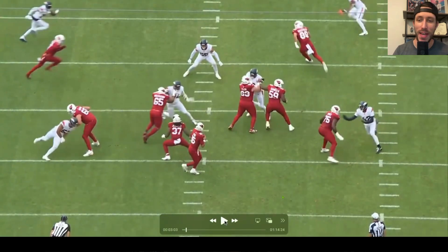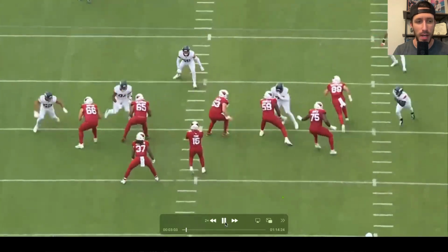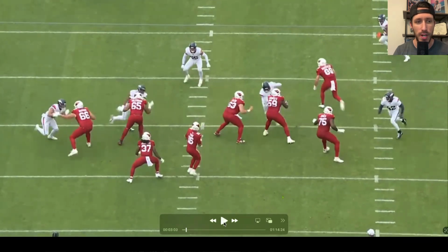Him and Nick Bonino, man, I feel like they are really going to enhance the edge room this year with Bonino's developing play and Jonah Elliss being part of the 2 deep in the edge rotation. Sticks that foot in the ground, doesn't allow 69 to get his hands on him at all. He just slips, which is a bummer, but this was a really beautiful pass rush move.